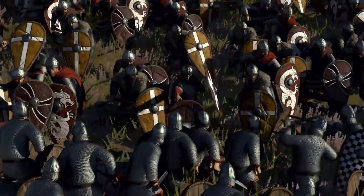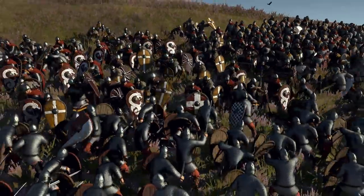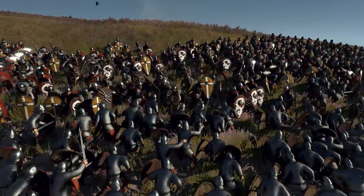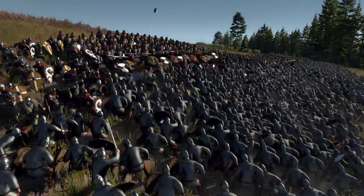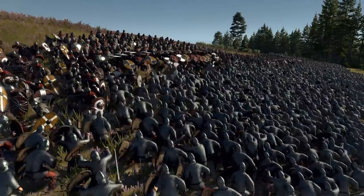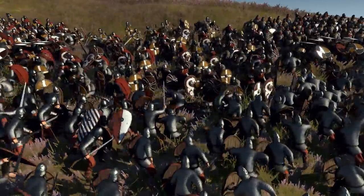Oh, hold on. I'm hearing some footsteps. This must be the third line of Norman warriors coming in. Oh my goodness, that is so loud. Yeah, there we go. Just the whole battle line brought in. And now, to add insult to injury, we've got the Norman archers firing down onto the units that are not part of the shield wall.